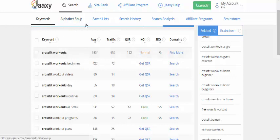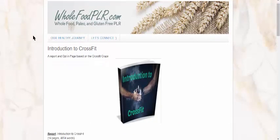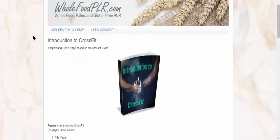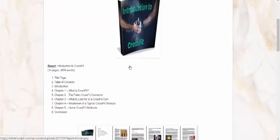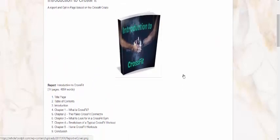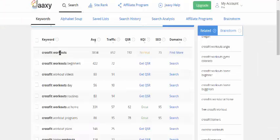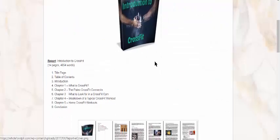So essentially what I did was, after I got this keyword, I went into Whole Food PLR and I looked at our introduction to CrossFit pack. And this is what I'm going to use as my first product to create off of PLR. I'm going to be changing the title of the pack to reflect the keyword that I chose, the CrossFit workouts. I may or may not change the cover of the pack.